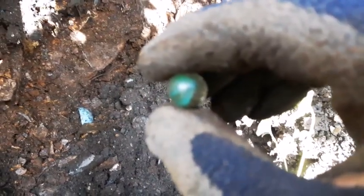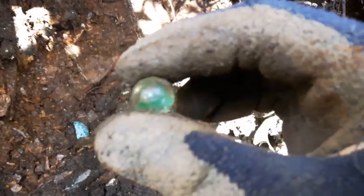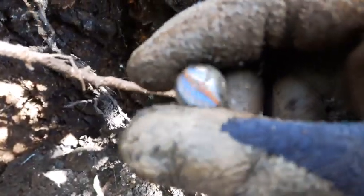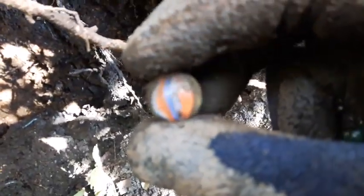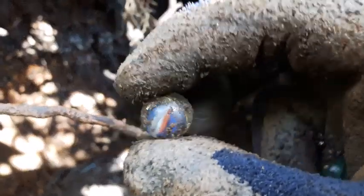Watching Rocks Cousteau dig marbles got me all fired up here. That's a nice one. I just seen another one laying right in here too. See that? Multicolored, looks like red and blue and purple or something. White. Oh, that's a nice one too. Yes, sir. Yeah, nice cat eye. They're in real good condition too.